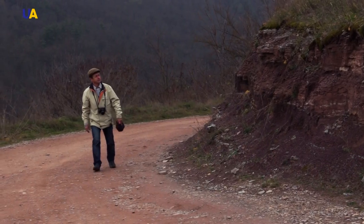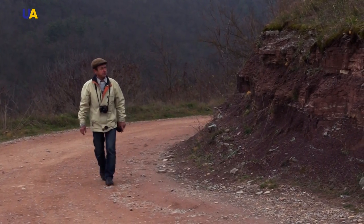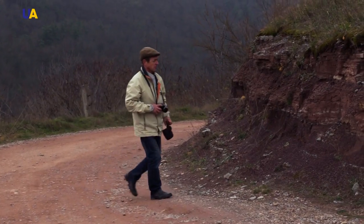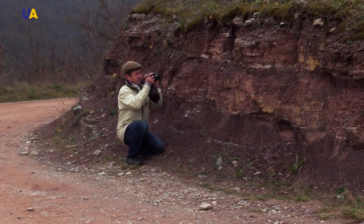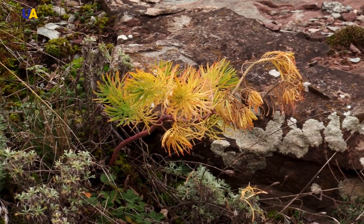Different geological periods are reflected on the walls of the canyon rocks. These rocks preserved the traces of prehistoric life, starting from the Devonian period, 400 to 480 million years ago.